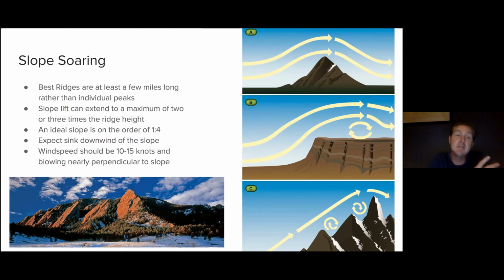Wind speed typically needs to be 10 to 15 knots to create enough dynamic soaring to be able to move it over the top. In figure B there, we see what might happen on something like a flat top. You might find this up in northwestern Colorado, up over the big flat tops there. There can be good lift on the front side of that, but typically a big rotor sitting over the top. And then figure C is maybe a great indication of what might happen if you get too close to the Flatirons, that each one of those steps can create an eddy and turbulence. So it's very important to give yourself plenty of distance when flying in ridge lift.